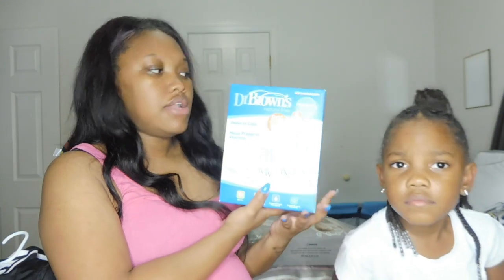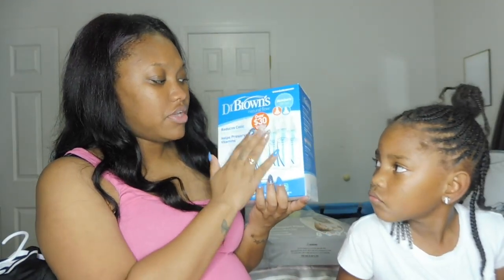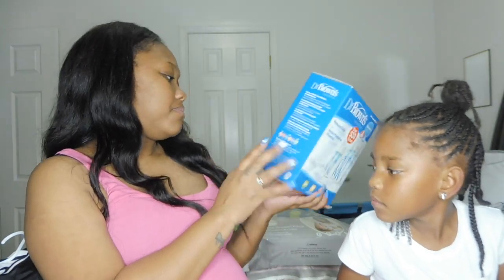I finally decided on the bottles that I was going to use. So I decided on the Dr. Brown's Natural Flow bottles. So I did pick up a pack of these. This is the $30 value. But I got it from Burlington.